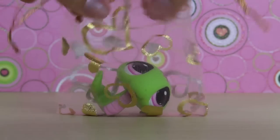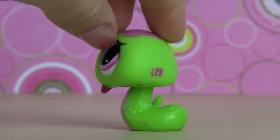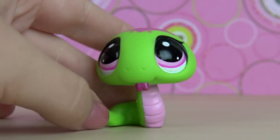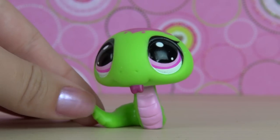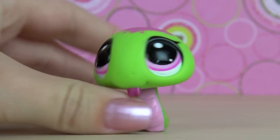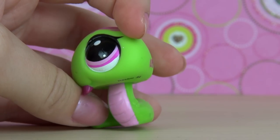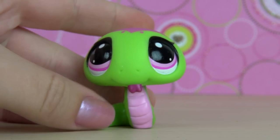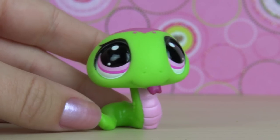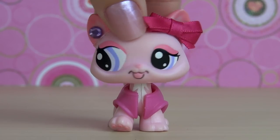All right, so the last one from this package is this one. One of the newer pet snakes. I was not able to get this one in stores, so I bought it off of eBay. It doesn't really matter where I get it, it's the same pet. But this one is so adorable. Look at this cute design on its head. I think it's so cute. And the colors, this green and this light pink, I've always loved that combination of green and pink. I think it's so cute and I love it. So that was it for that package, so let's move on to the next one, shall we?